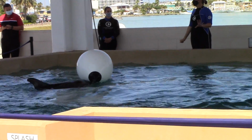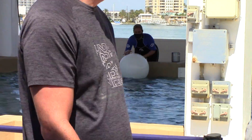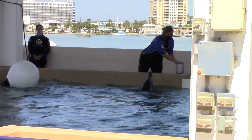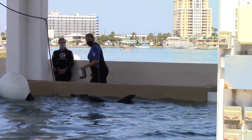So any of you guys clean your room at home? Yeah, two of you. So just like you guys clean your room at home, our dolphins clean their habitat. Pretty fun, right?